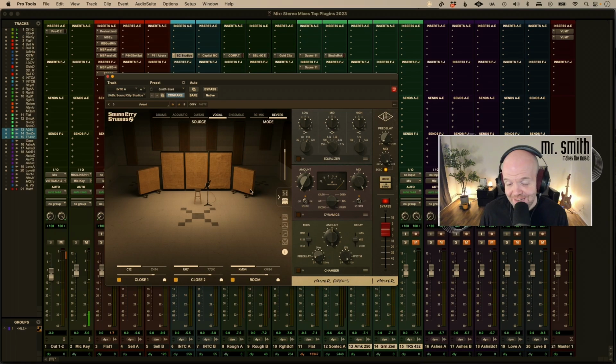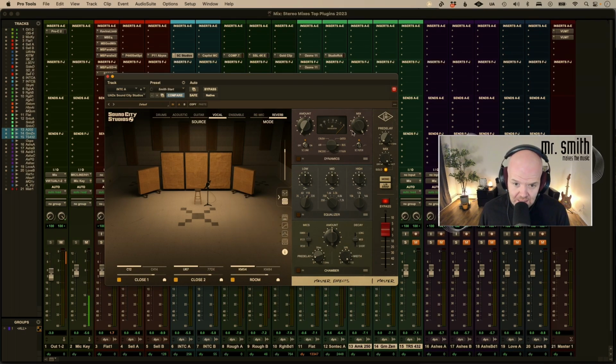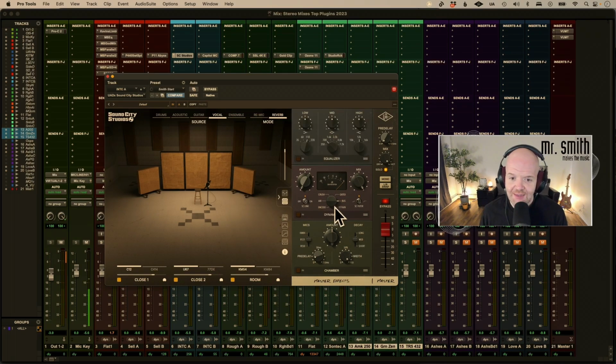But to me, that's really not the most interesting part or the best part of this plugin. To me, the best part of this plugin is the dynamics section and the fact that you can use the dynamics and the EQ in the chamber without the room. You can totally bypass the room and just use these three modules, and these three modules can be swapped around into any order that you want and blended in. Well, not the EQ. The EQ's straight up EQ, but you have a mix knob on the dynamic section and on the chamber. But this dynamic section is awesome. It's super versatile. I just use this plugin as it's defaulted so that the room's bypassed and I can just use the dynamic section.